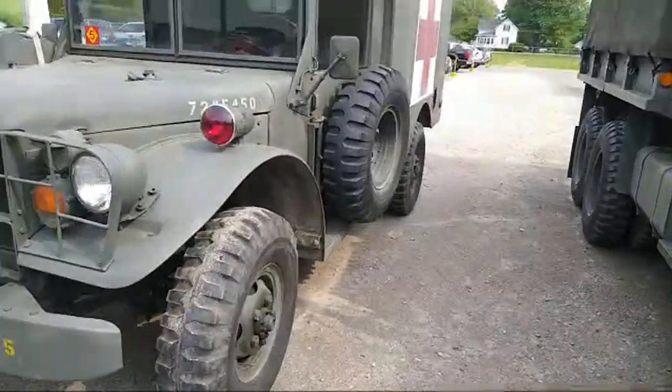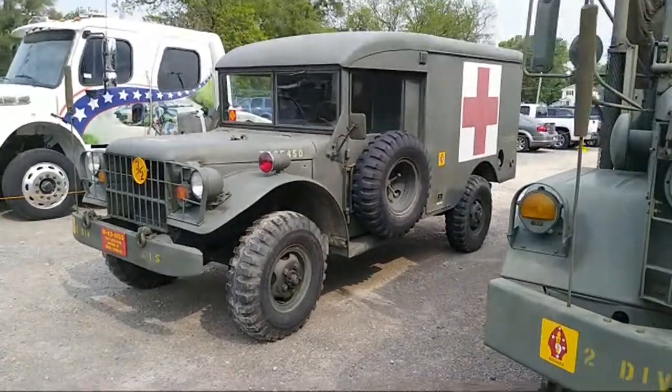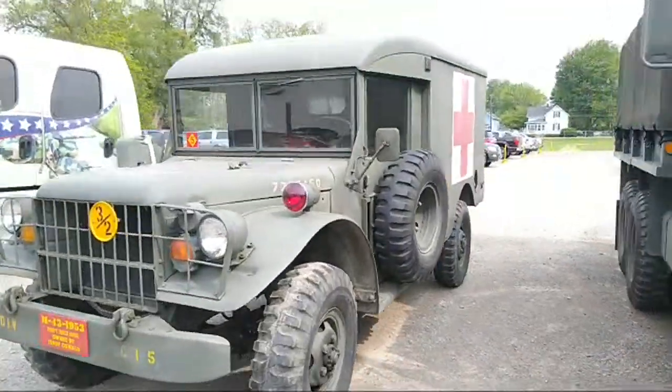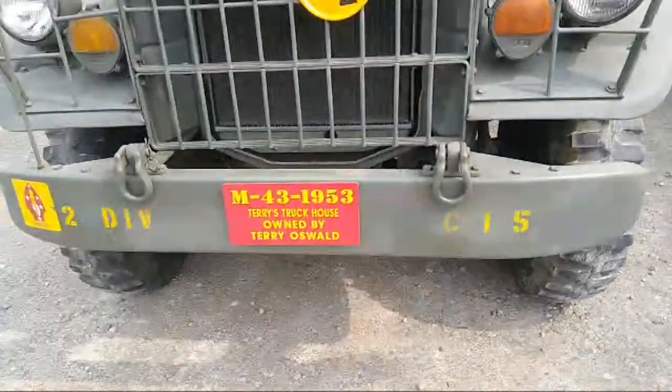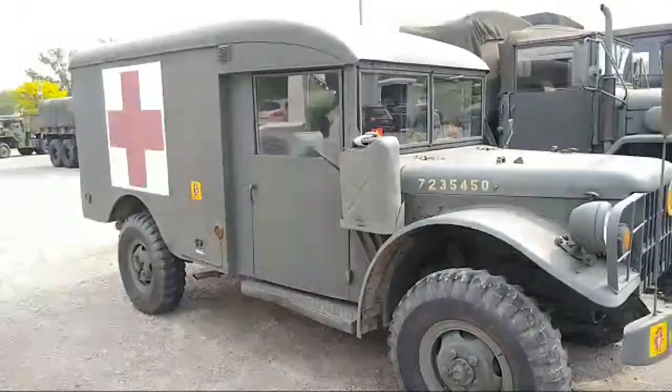M43, hey, you hear that MASH theme playing right now? M43 from 1953. Yep, that's your MASH ambulance.